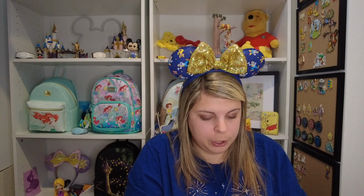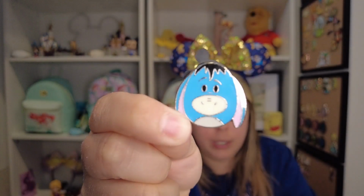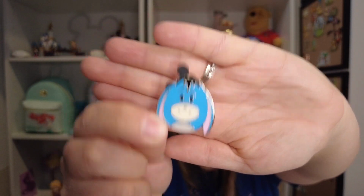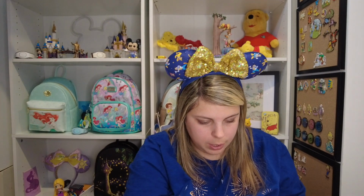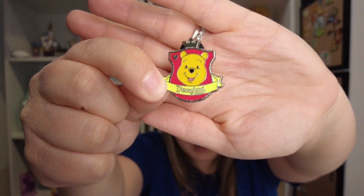And then I used this little pouch from Primark all week for my traders. So I'm just going to pull them out and show the ones I traded for. First, we have this super cute little Eeyore. There we go. So we have Eeyore I traded for. I found this Hidden Mickey Disneyland pin that has Winnie the Pooh. I think this was the first one I traded for through the week.